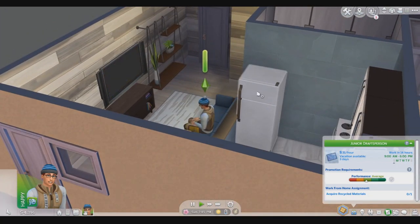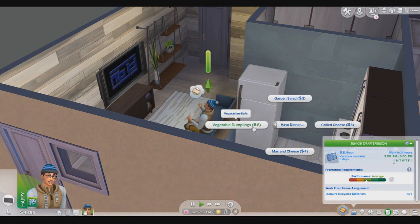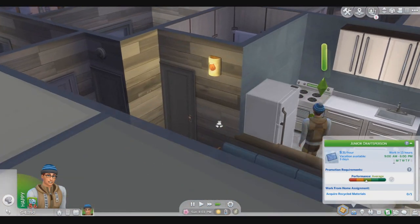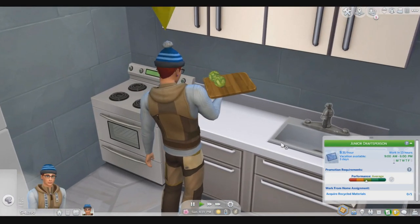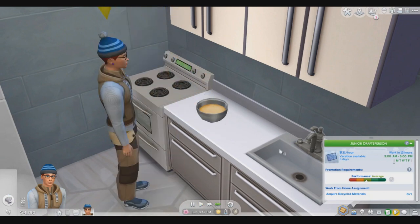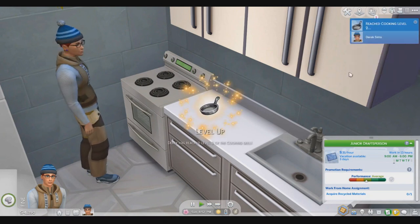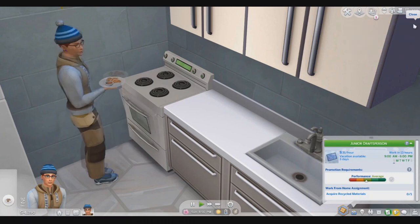Wait, turn off. Have dinner. We're gonna cook dumplings. Okay. That's a weird looking dumpling. Okay. Oh, is this the part where we call the firefighters? Okay, level 2. Okay, cool. Ooh, I can make eggs and toast. Cool.